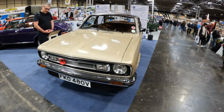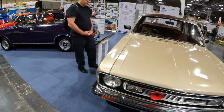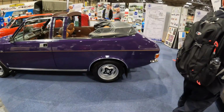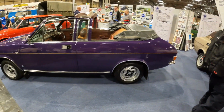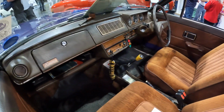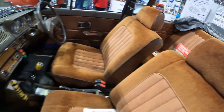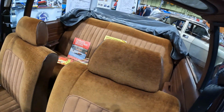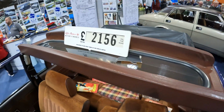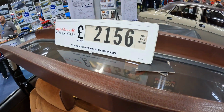Great turnout on the Morris Ital and Marina stand, and just check this out, Marina convertible in purple. I just love that interior. That is pure 70s and in fantastic condition as well. Real credit to the owner, and I wish we were a little braver on our colours these days, and yeah, we wish those prices were the same too. Yeah, great to see them.